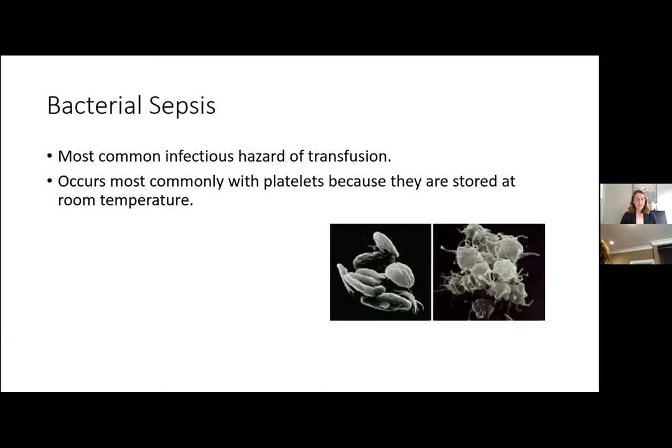So first, bacterial contamination causing sepsis is a serious reaction. It accounts for 10% of transfusion-associated fatalities. It is much more common than any other blood-borne transmissible disease, such as HIV or hepatitis, on the order of 100 times more common than either of these.